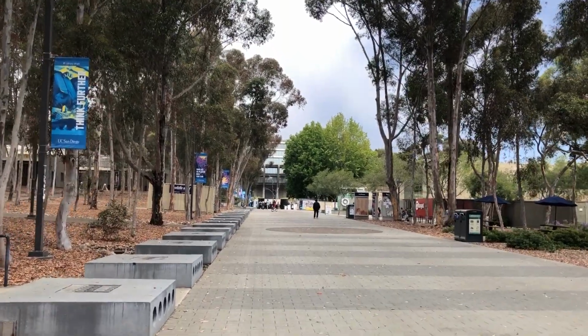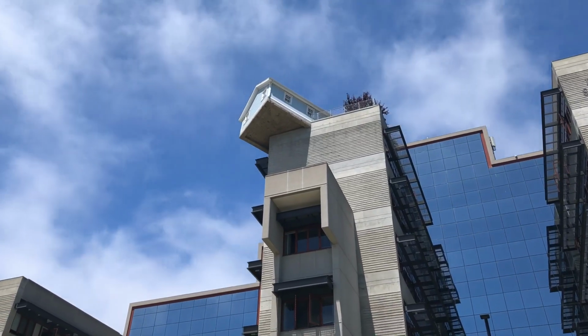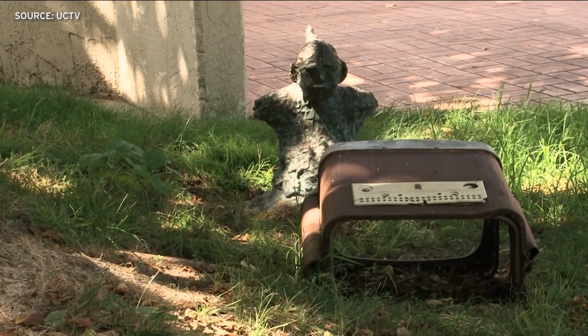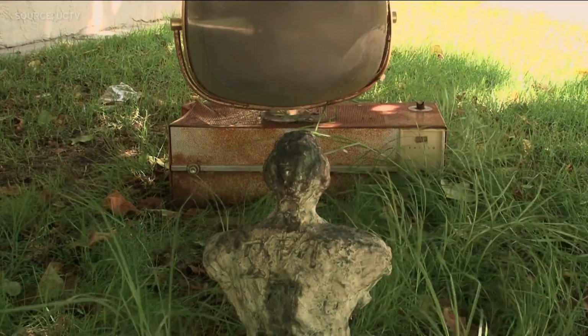Entering the UC San Diego campus, you expect to find an educational institution. But you might be startled to see a house teetering on the edge of the engineering building, or be perplexed by what looks like a graveyard of little Buddhas and TVs. Someone like Nam Yoon Paik, for example, was definitely thinking about the future of technology.